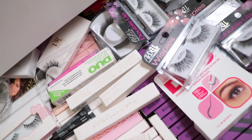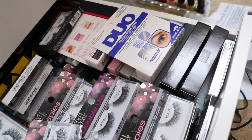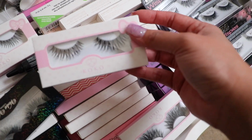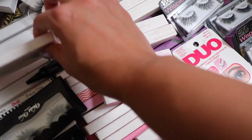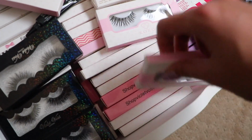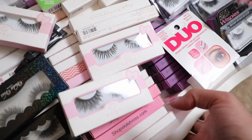Then over here, I have all of my lashes and glues. Cocoa 501s. These two are my holy grails. 501. This Mila looks almost the same, but I like 501. And then 9 to 5 Holy Grail Glam Lash.